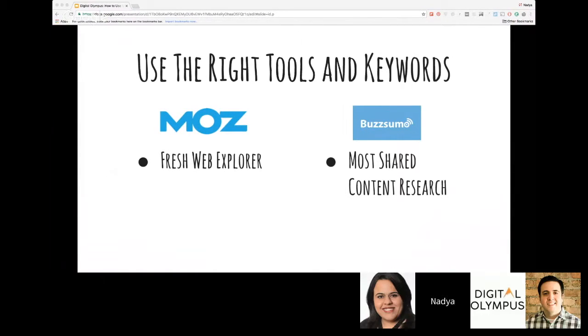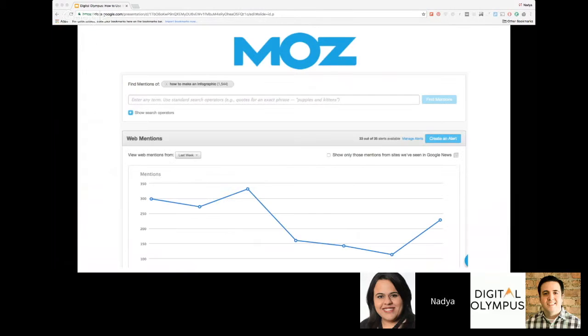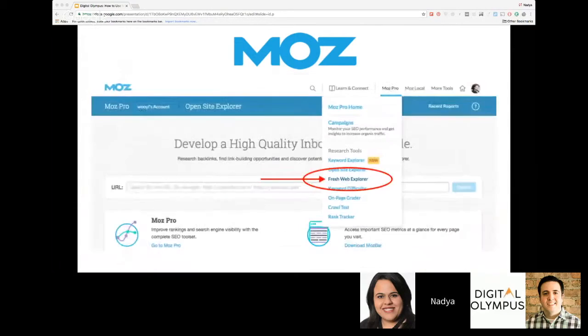So they're both great in their own way. You don't need both of them. One is usually enough, but I'll go through each one so you can decide which one suits your preferences. When it comes to search engine optimization, Moz is definitely a recommended tool. What I want to focus on today, however, is one specific aspect of Moz that will help you research fresh content that is relevant to your business. I'm sure a lot of you guys have already used this.